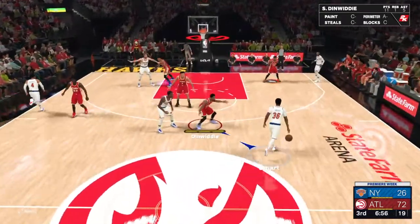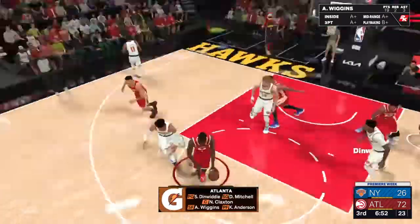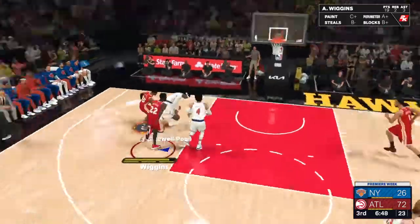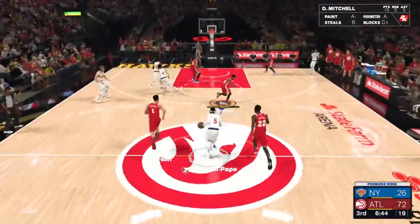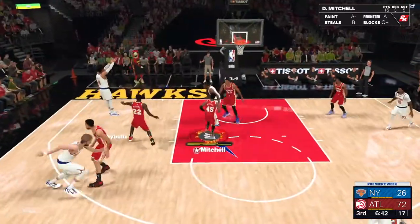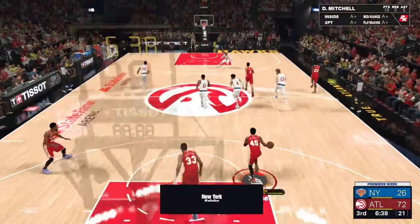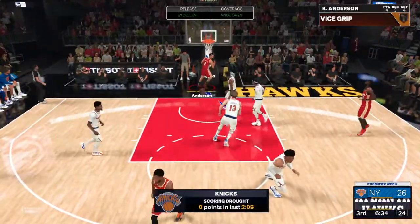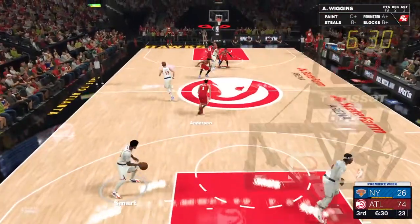Now here's Smart. We've got Donovan Mitchell. Andrew Wiggins is out there with Kyle Anderson. Then it's Nicholas Claxton, and it's Dinwiddie in at the point. So that's the Hawks 5. Thibault on the wing. Plenty of space. Claxton with a rebound. Claxton's got the glass covered here tonight. That's 11 boards for him. Anderson gets the bucket. Their defense just falls apart once the ball goes inside.